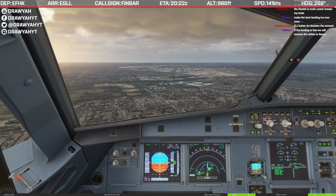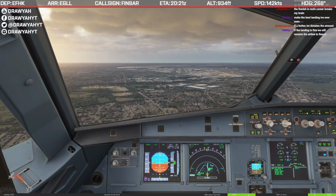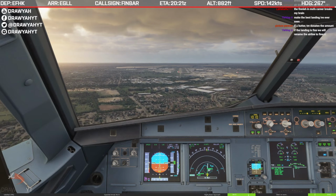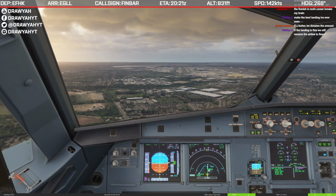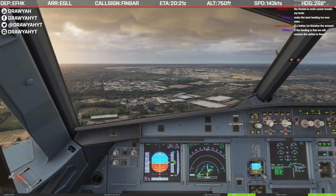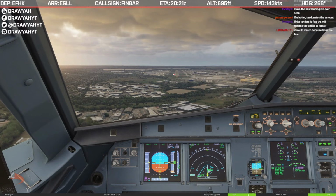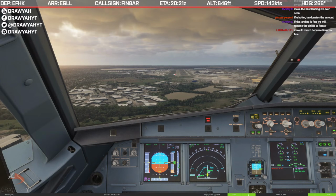If the landing's fine, we'll rename the airline to Finnair. But now I focus on landing. 1,000 feet, stable approach with strategy set. Stay steady. Slight gust there. Autopilot deactivated.